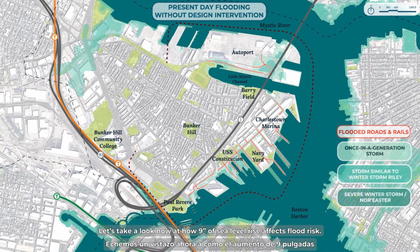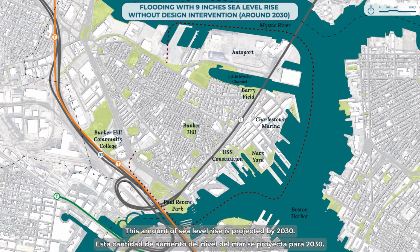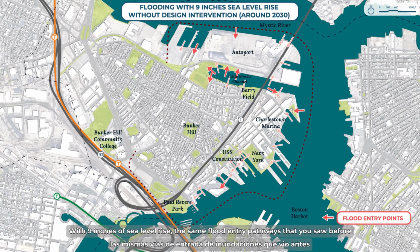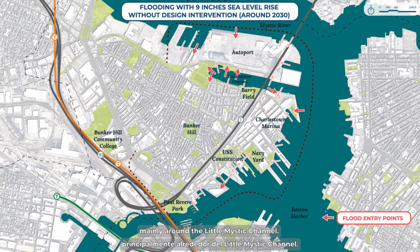Let's take a look now at how 9 inches of sea level rise affects flood risk. This amount of sea level rise is projected by the year 2030. With 9 inches of sea level rise, the same flood entry points that you saw before still remain, shown here in lighter colored arrows. However, we also expect to see new flood entry points, mainly around the Little Mystic Channel.